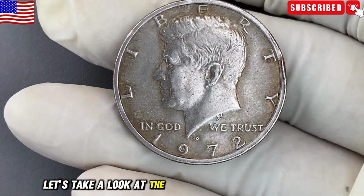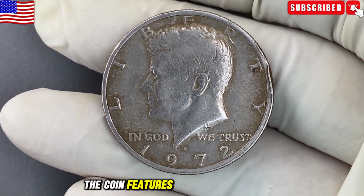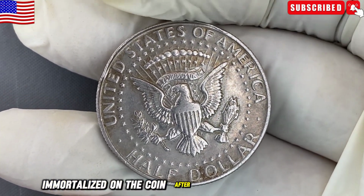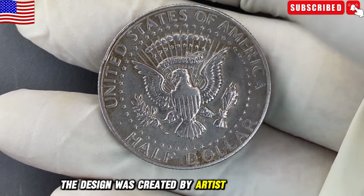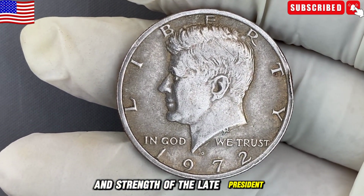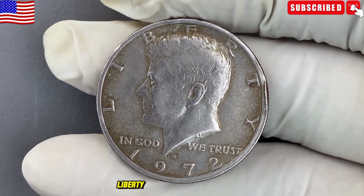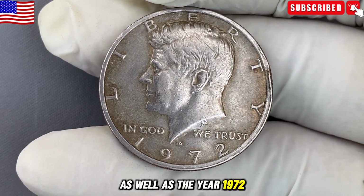Let's take a look at the design of the 1972 half dollar. The coin features the profile of John F. Kennedy, the 35th President of the United States, immortalized on the coin after his tragic assassination. The design was created by artist Gilroy Roberts, and it captures the dignity and strength of the late president. On the obverse side of the coin, you'll see Kennedy's familiar face along with the inscriptions, "Liberty" and "In God We Trust," as well as the year, 1972.